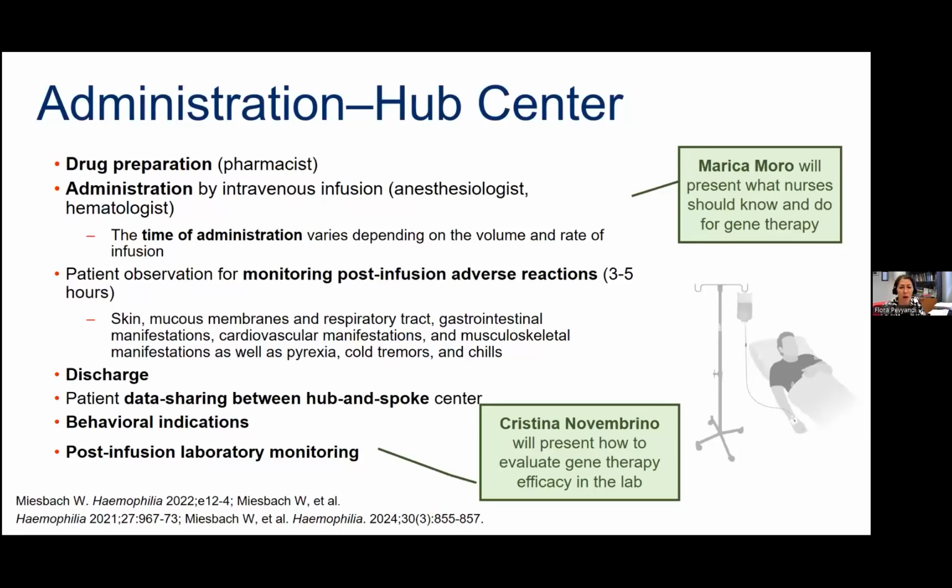If your patient is from the hub center, as happened to us, then everything is easy, it is in our place, and the patient knows us. But if the patient is coming from a spoke, there is also the role of a physician from the spoke center. So the collaboration between the hub and spoke is extremely important. And also, finally, but the most important point, is your lab.